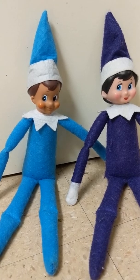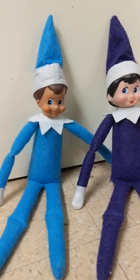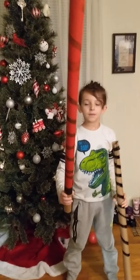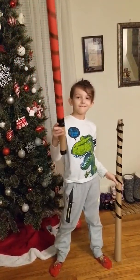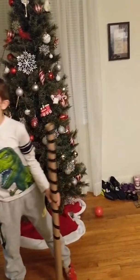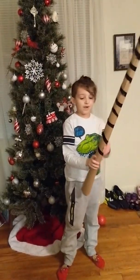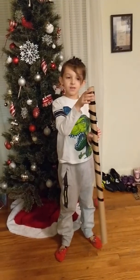So who wants to see our elves real quick? These are my elves, Snowflake and Sugar Plum. The blue one is Snowflake. The purple one is Sugar Plum. You're wondering, why are there two elves? Well, because the first year it was just me, but Mom was pregnant and had a baby named Chloe. So we're going to show you some cool things they brought to us.